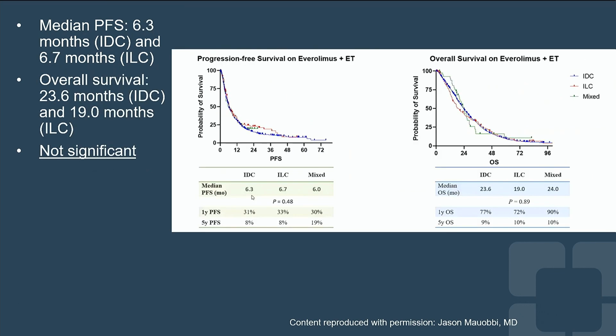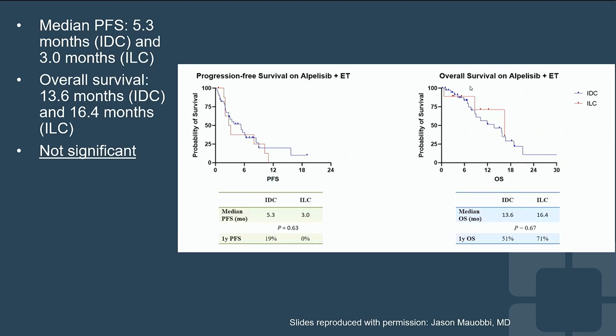What about patients on everolimus and ET? Once again, we see very similar numeric PFS numbers, similar overall survival, and once again, non-significant p-values. What about alpelisib and endocrine therapy?